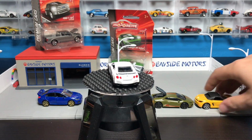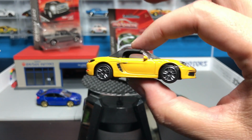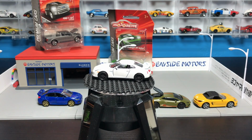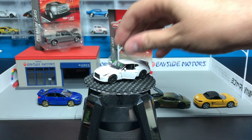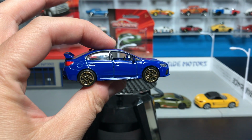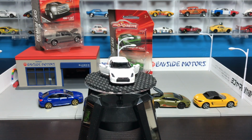But, I mean, that wheel, come on. That's got to go. That's got to go. You know what you guys need to do? You customizers, get on these. Just grab a cool wheel from another brand and turn these into just monsters. Okay? Just do it. I want to see what you guys are doing with Majorettes. In fact, that should be the big theme.